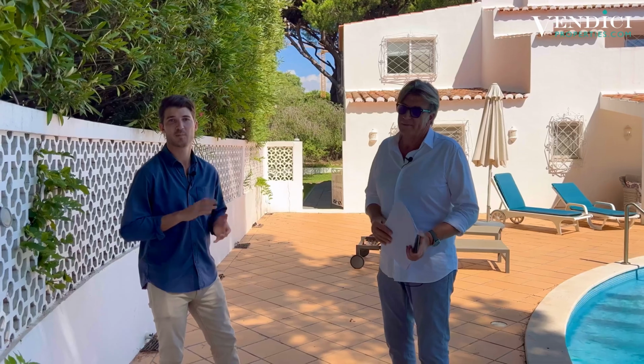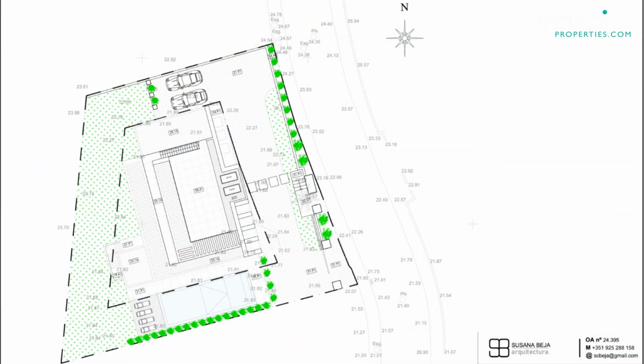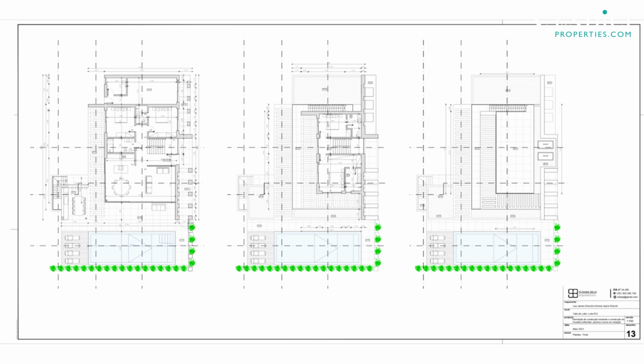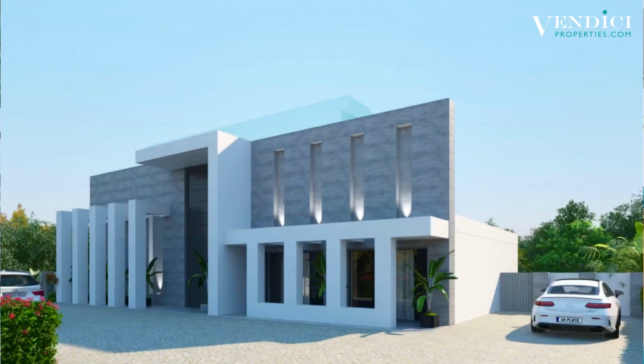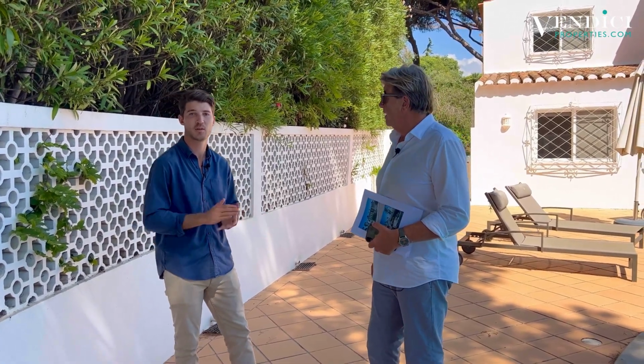So as touched on at the beginning of the video, there is a project that's been submitted to the camara for approval, which I think is due to get approved early next year. And that's for a total knockdown and complete new build on the site. It's a very nice, beautifully designed, modern looking structure, and we'll have lots of information on it and floor plans if you were interested and wanted to talk in more detail.